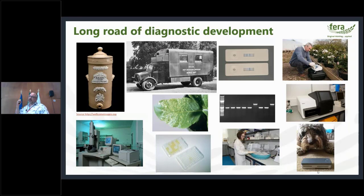So, the interesting thing for me when I look at this development pipeline is you can split the diagnostics we use into targeted and non-targeted methods. By targeted, I have a specific thing I'm looking for, I go out, I test, say, is that there? And I get a binary yes or no answer. So again, analyzer for PVY, I've got PVY, everyone's happy.